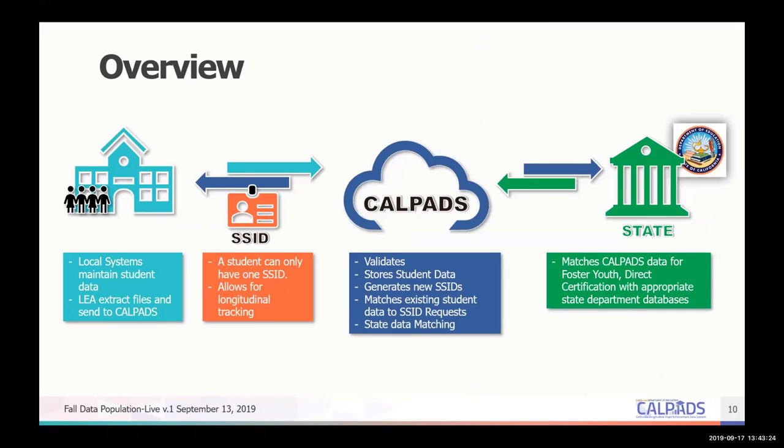So quickly, an overview. The data comes from your student information system, right? There are two systems. You have to obtain an SSID, whether it's for a completely unreported student new to CALPADS, or for a student that already exists, right? CALPADS validates your submissions, stores your student data, generates new SSIDs, matches existing student demographics and enrollment data to an SSID request, and provides the data for state-level matching, right? And the state interfaces through foster youth and direct certification matches of your student data.